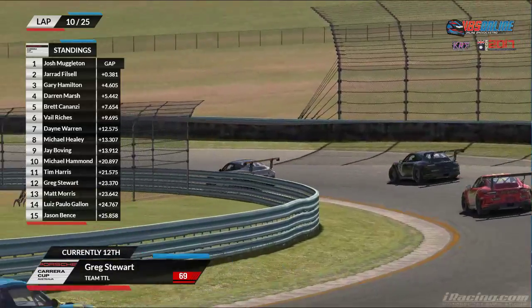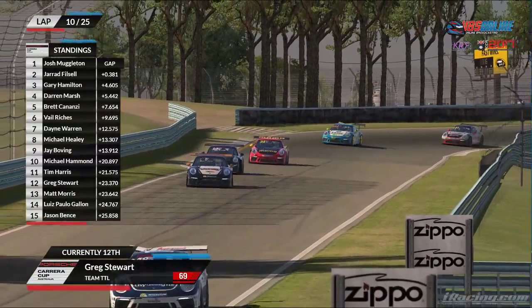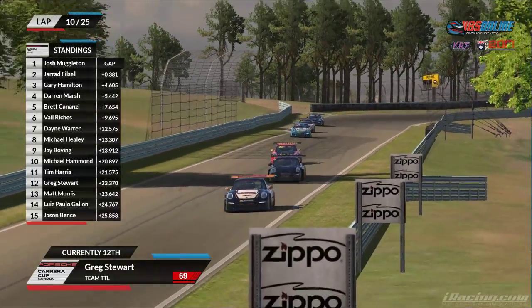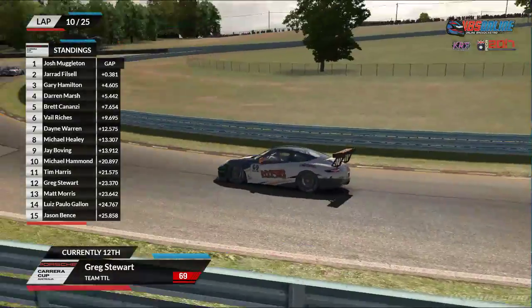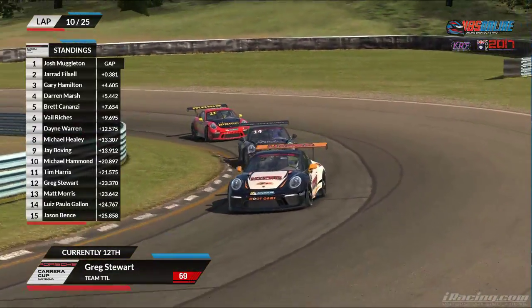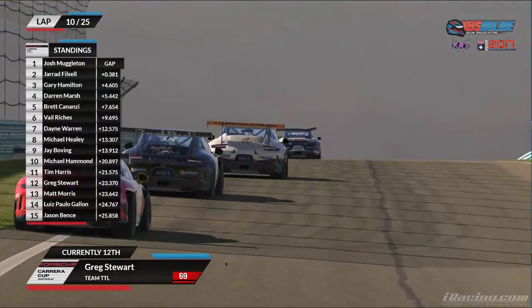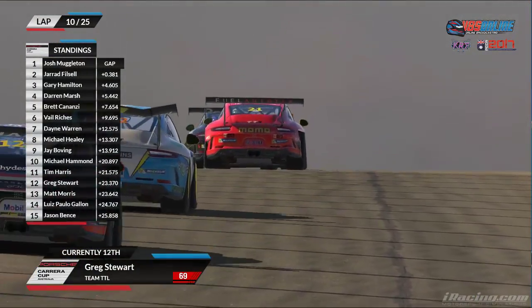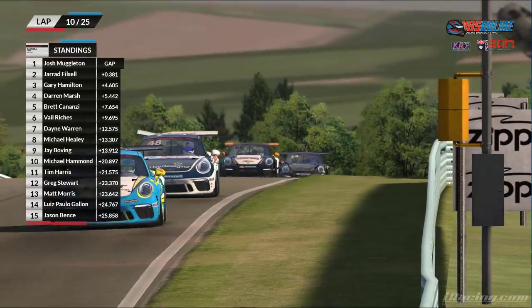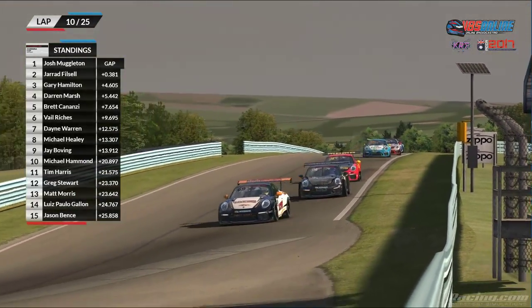Oh, I don't know, not sure if we were still looking at that, but Matt Morris nearly tipping the back of Greg Stewart there. Very, very close, but as I was saying, the boot section definitely adds a lot more priority on the driver rather than just the racecraft. As you said earlier, the classic version is more of a super speedway, so a lot more focus is on the driver rather than just where you position your car and whatnot.